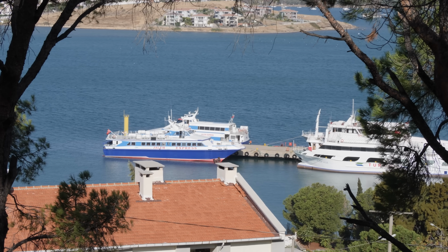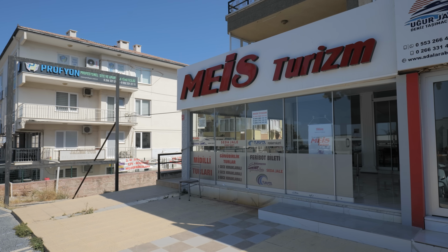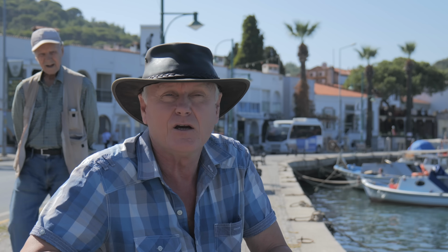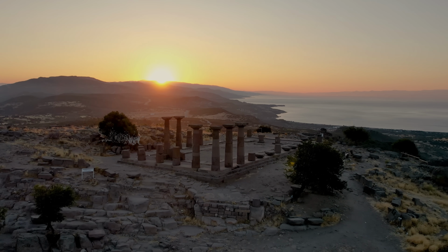There are daily ferries from here to Mytilene, which is on the Greek island of Lesbos. You can go over with your car and you can get a ticket from opposite where the port is. And it's easy enough to get here from Izmir or Balıkesir, and it's not that far from Çanakkale. And the ancient ruins of Assos and Pergamon are not far away either.